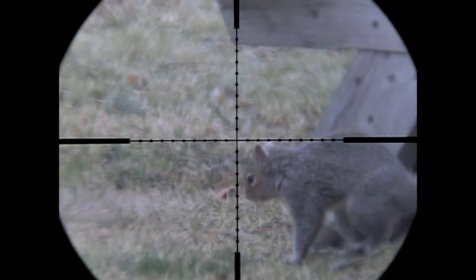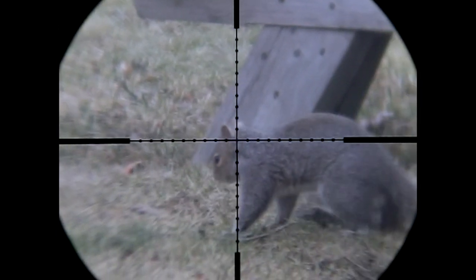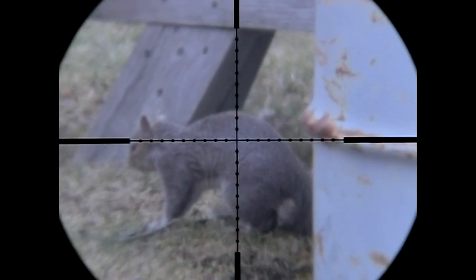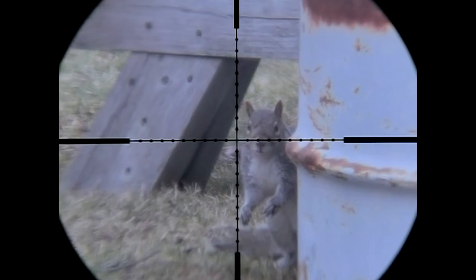Tracking the squirrel for a follow-up shot, I notice he's doing something really weird. He's only backing up. He's not walking forward. He's just backing up in this really weird defensive posture. At the time, I didn't know why he was doing it, but now that I know I grazed him in the tail, it's perfectly understandable. I'd be doing the same thing too.